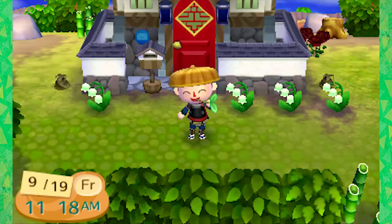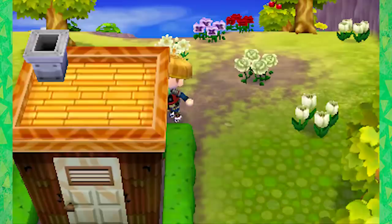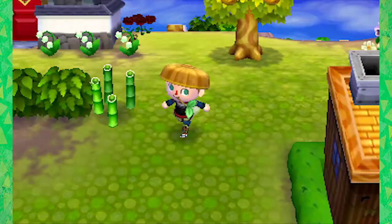Gooseton is going through some pretty big changes right now, and I'm not just talking about the beautiful fall foliage. As you can see, things are looking a little different here. I figured with our new villager Poppy moving in, I should clear out the crazy bamboo that has been spreading throughout the town, and I donned my samurai garb and got my golden axe, and I went to chopping.